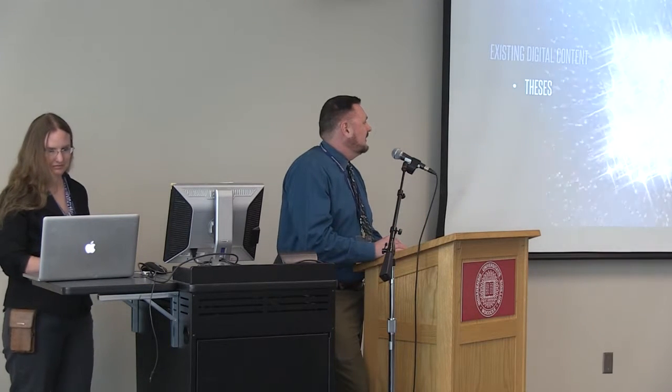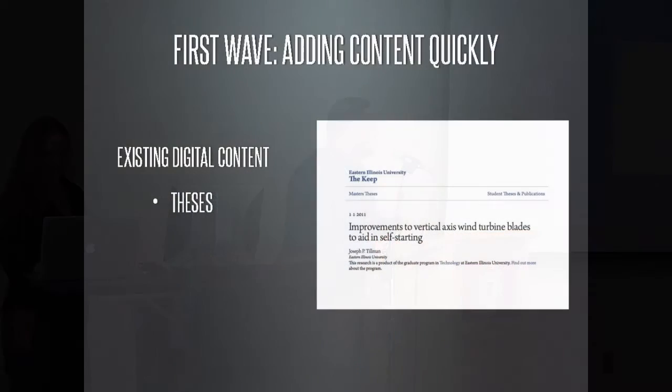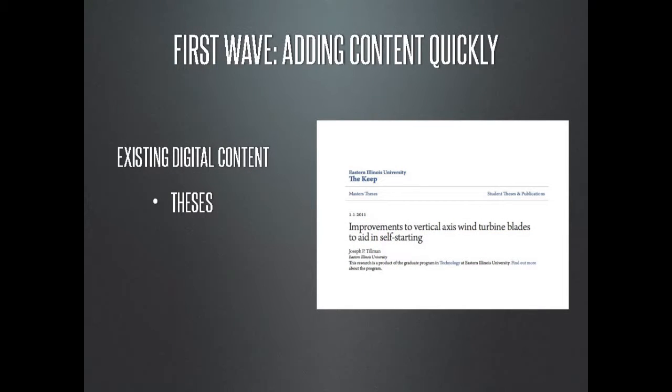Okay, next one. This is that screenshot I was talking about, the cover sheet to our master's theses. Now what we did with this, and this was an innovation that we came up with, and we worked with Digital Commons to do this, that sentence at the very bottom says this research is a product of this program in this school. Essentially, the blue things there that say technology and find out more, they link back, in this case, to the School of Technology's graduate program website.